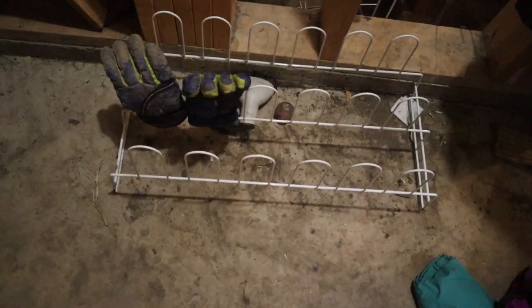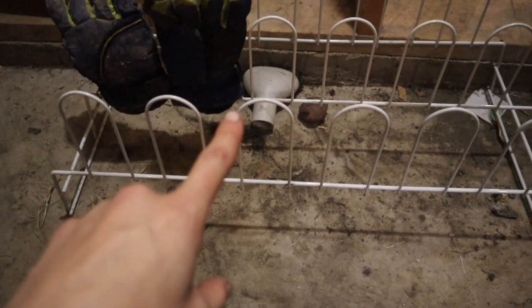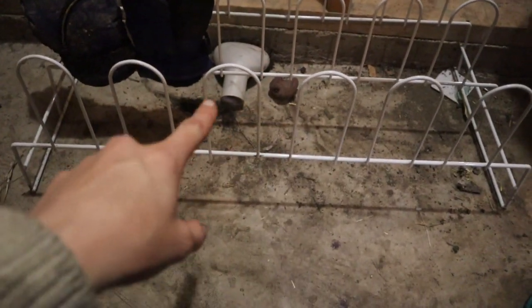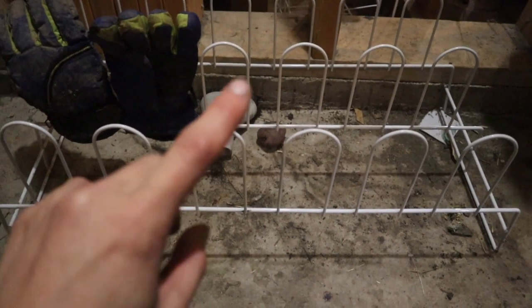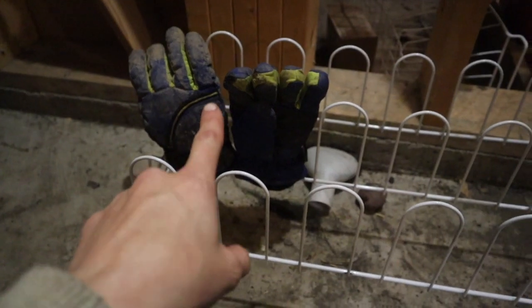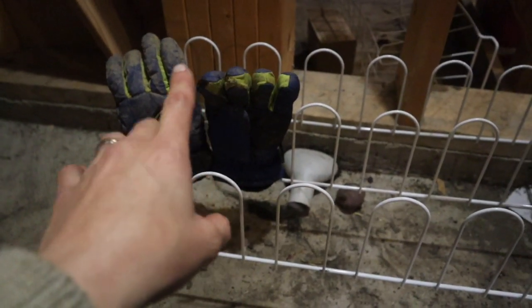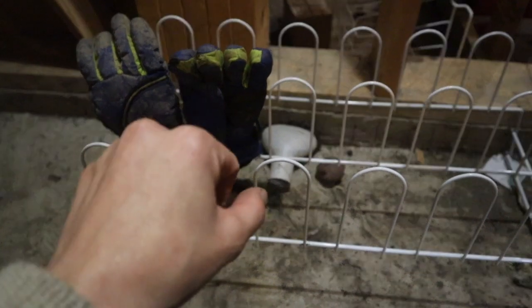Now, this is actually a boot dryer. We have an actual boot dryer, but this one would be to put over top of a furnace grate or by your wood stove or something. We use it for putting gloves and mittens on. It's very helpful for that, so that things don't just get bunched up in the basket.